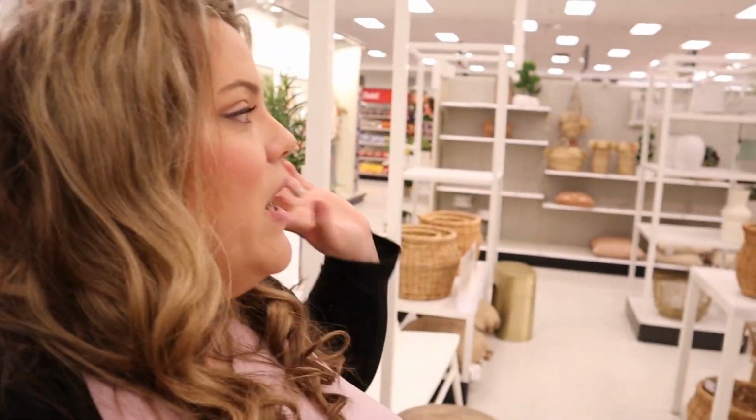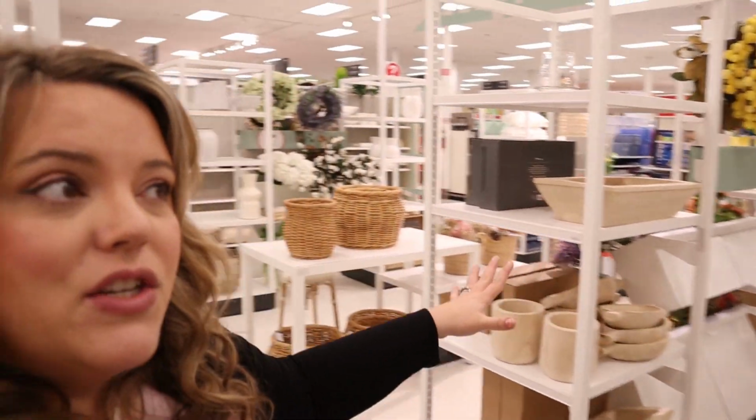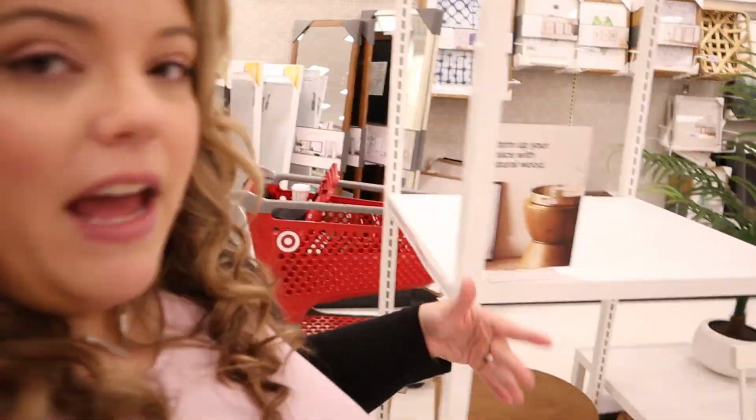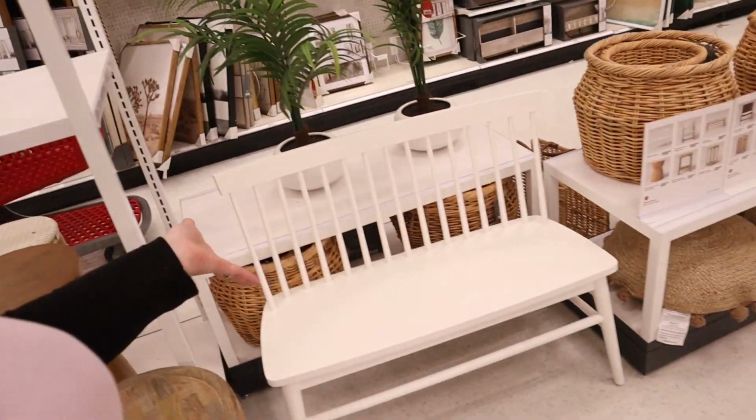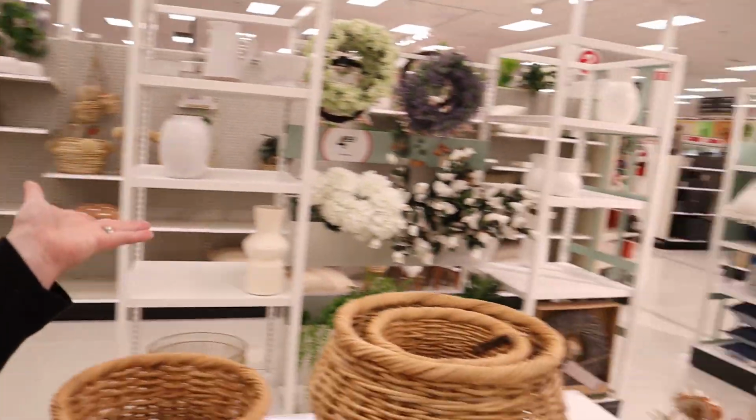Now, what you can almost always count on at Target, besides probably spending a lot of money, is that they're gonna have these setups, these little pop-up stations that are perfect for doing these kinds of photos. Like for example, I have seating right now. I have a place to put stuff. I have all these things where I can stage props to do this.